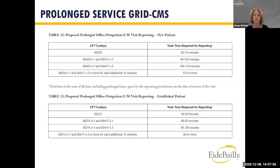99417 will not go on any of your Medicare claims. You'll use G2212. And in order to use G2212, you have to start at the maximum time of 99215 and 99205. For 99417, you can start at the minimum time. And I know that is so confusing.